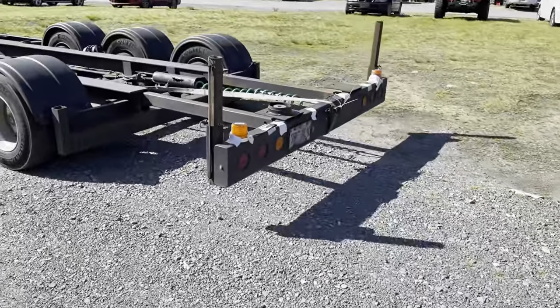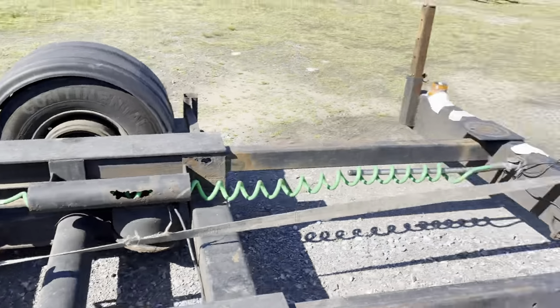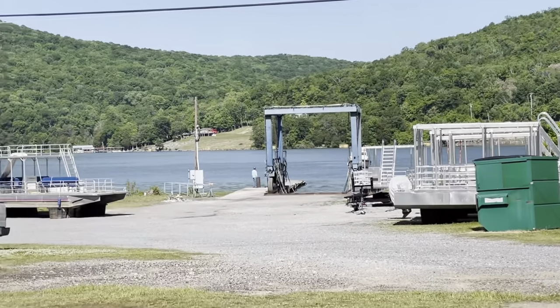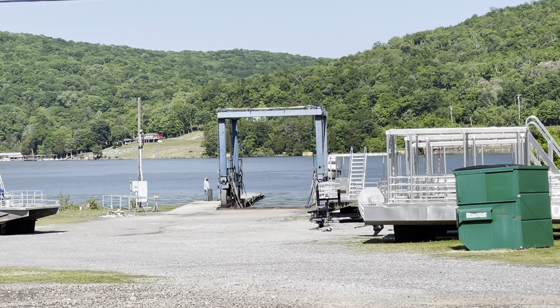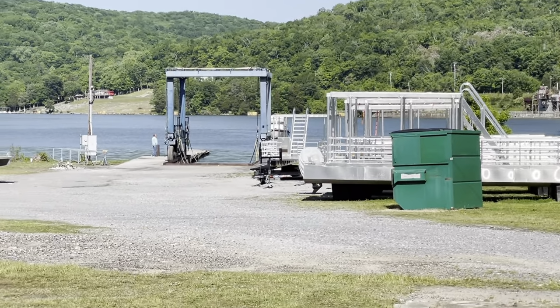All right, guys, we're getting ready to load this thing up. I got the bumper stretched out here. Here comes the boat now. I see it coming up the water right there. You can't really see it because of the lift, but it's coming.